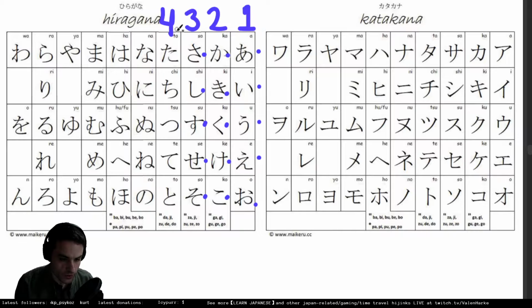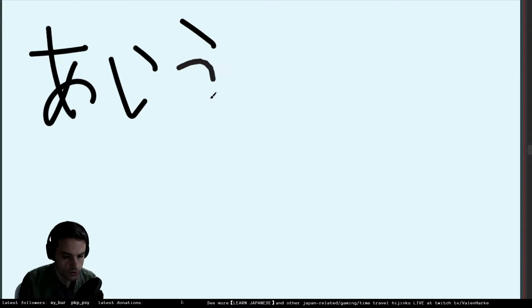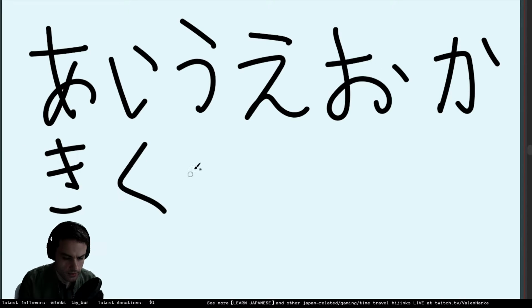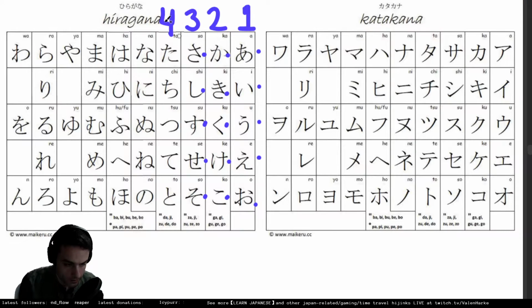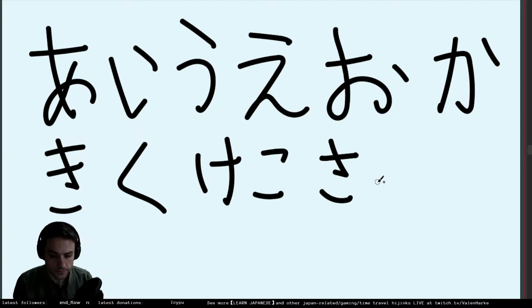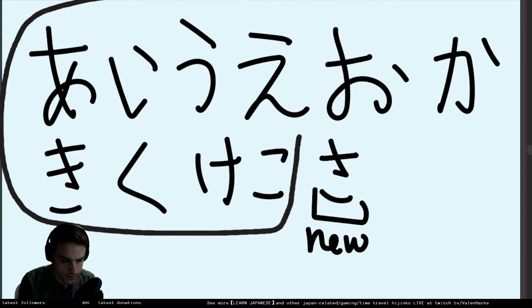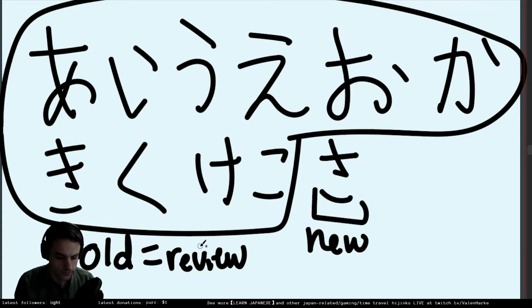If we have day 1, 2, and 3, our notebook is going to start looking like this. A, i, u, e, o, ka, ki, ku, ke, ko. And then we went on to sa. Right here. So, if this was today, what you would have done is gotten to sa. This was your new character, and everything else was old. So, review. That's how this is structured. Don't forget that.